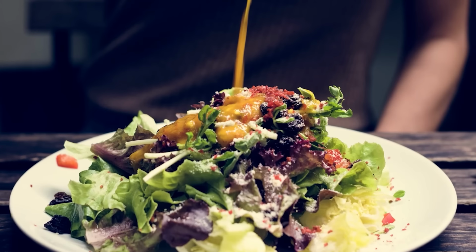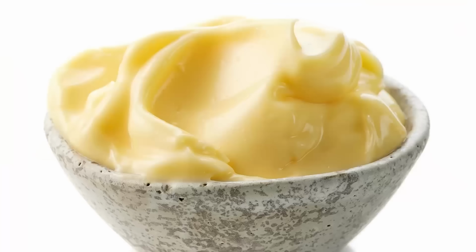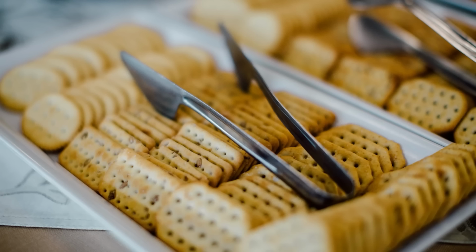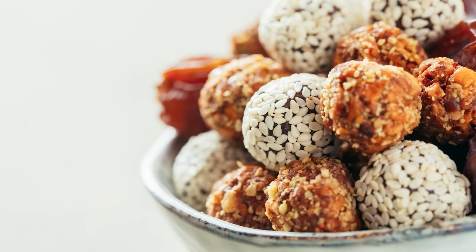Today, linoleic acid is hiding in nearly everything. Salad dressings. In fact, that whole condiment section of your fridge or your pantry, protein bars, mayonnaise, roasted nuts, chips, crackers, tortillas, even healthy keto snacks, rancid oils, seed oils. So if you're not actively avoiding seed oils, you're probably eating linoleic acid every single day.